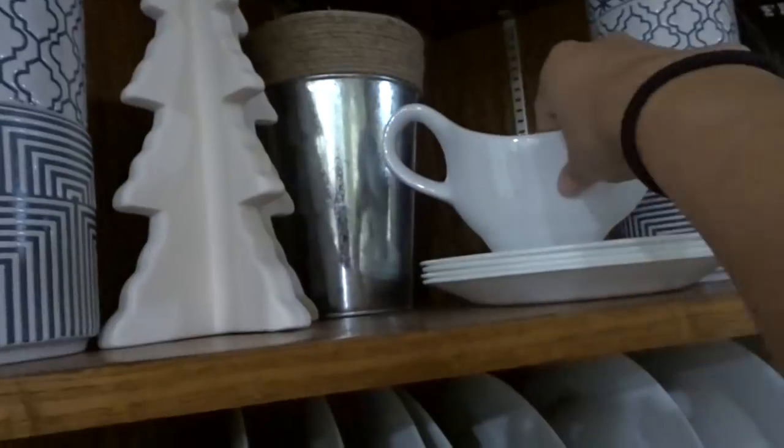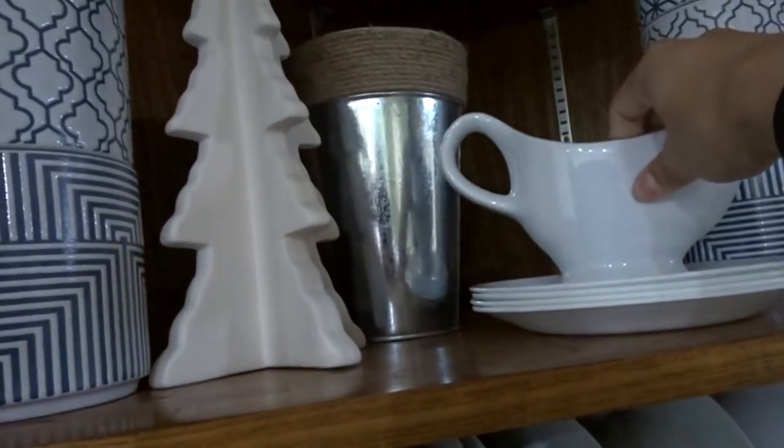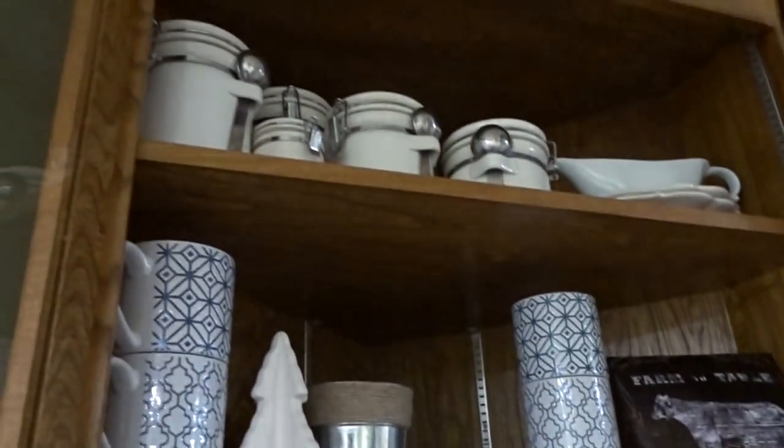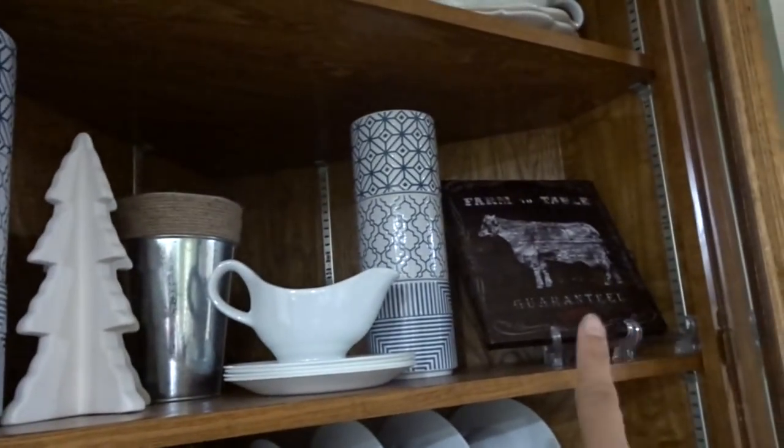And then this is also from the thrift store. That's from Dollar Tree. This is a little bird. And then I wanted to put some of these together. I think these are the ones that could probably fit together. I need to rearrange this. So, that's basically my little cabinet. That's from Dollar Tree, the little sign.